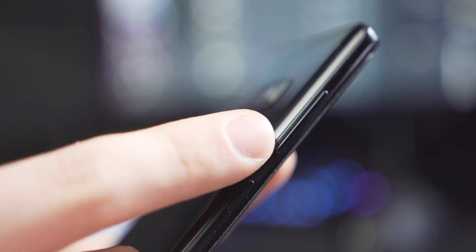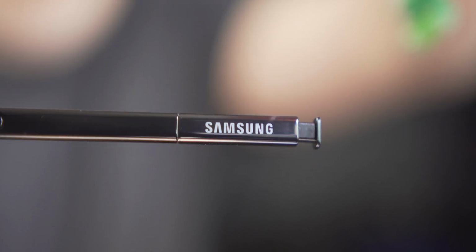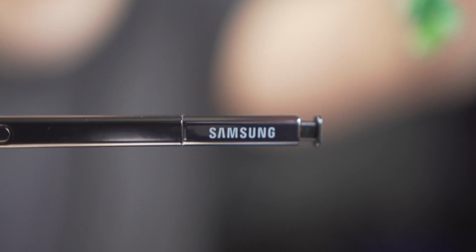And we've also got the S Pen, which is a staple of the Galaxy Note series that I like here as well. It's a little bit less intuitive than the one that's going to be on the Note 10, but it's still a much improved version than the really dumb standard one that I used for the first time on the Galaxy Note 4 just about a year and a half ago.